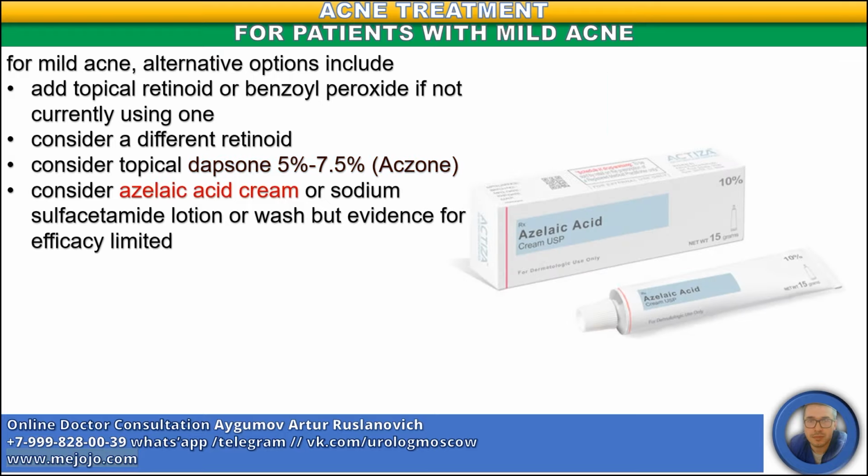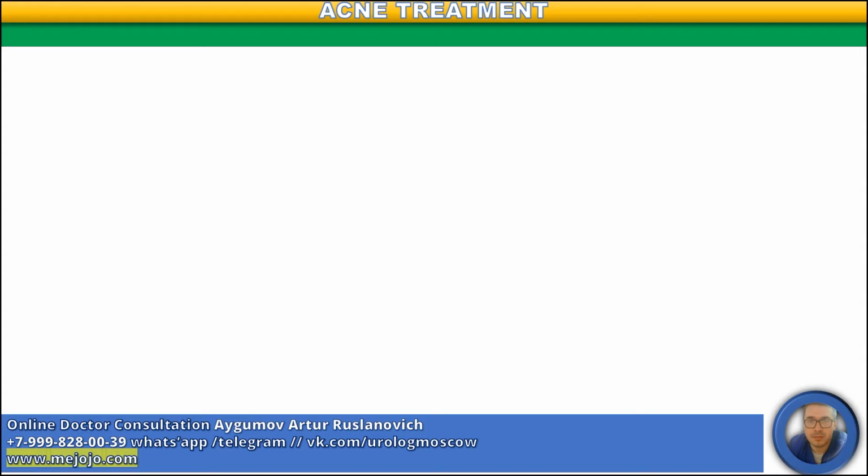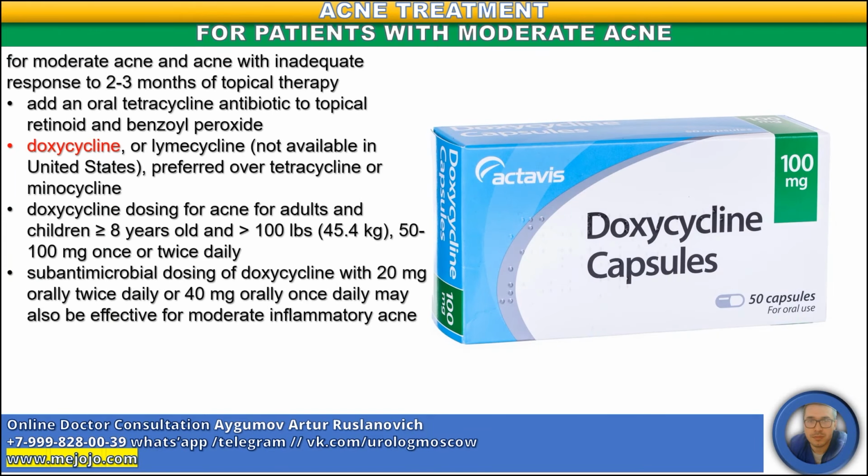For moderate acne, and acne with inadequate response to 2 to 3 months of topical therapy, add an oral tetracycline antibiotic to the topical retinoid and benzoyl peroxide. Doxycycline or lymecycline, not available in the United States, are preferred over tetracycline or minocycline.